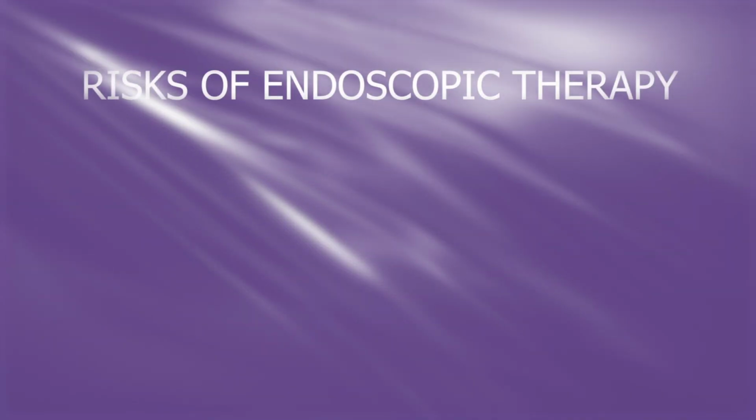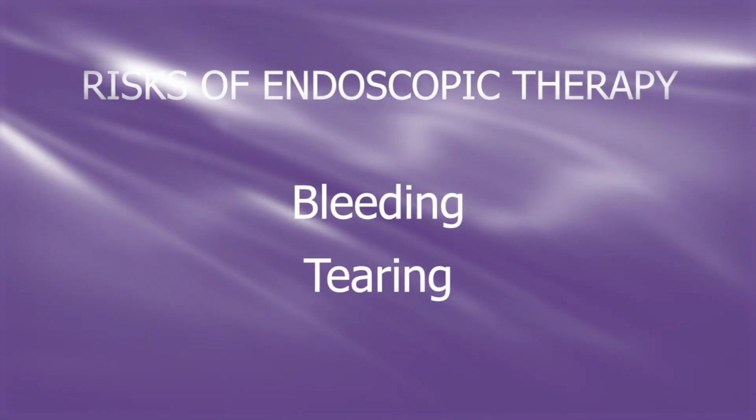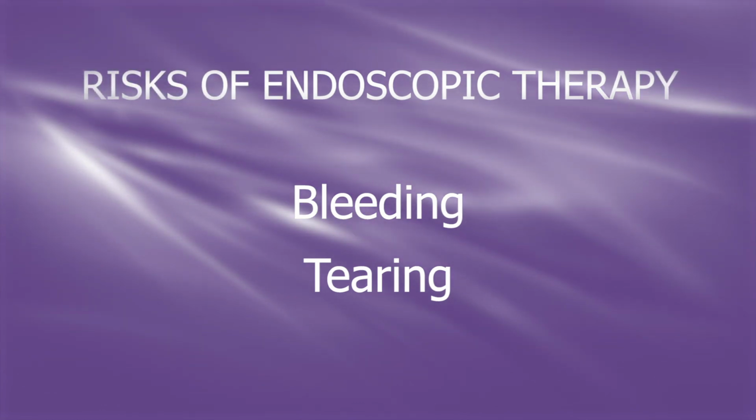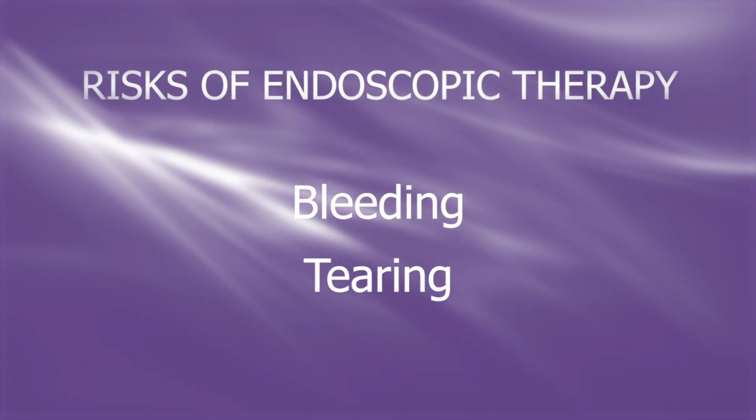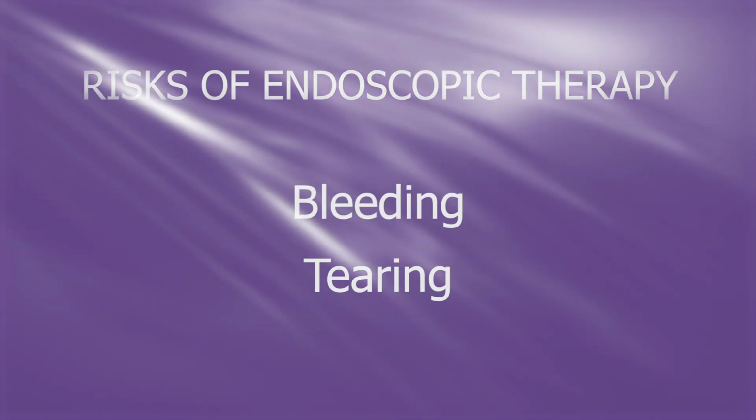An anesthesiologist will be there to give you sedation and monitor the procedure. Risks of the procedure include some bleeding and the possibility of causing a small tear in your esophagus. These happen in only approximately 1 in 1,000 patients. This risk is similar to the risks of the endoscopy you already had to take biopsies.